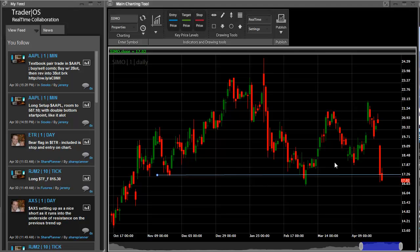So SIMO, I bought in right here at around 1772. I thought the market might bounce and that this one would go with it, but as you can see here, it just deteriorated quickly thereafter. So I got out of that trade with not much of a hit at all. So a couple that I'm still watching, KCG.